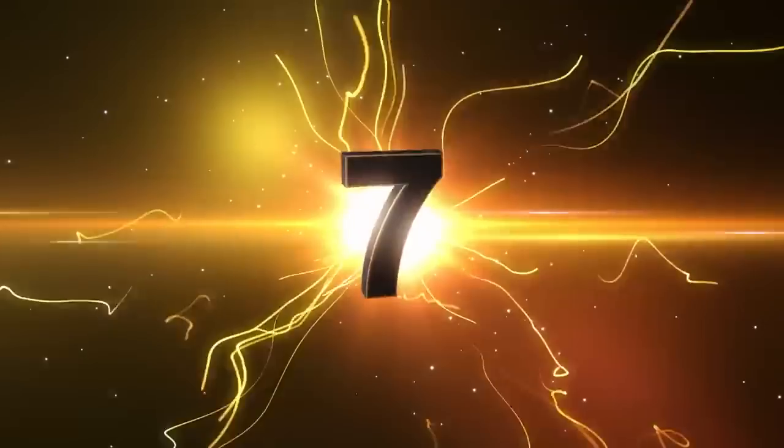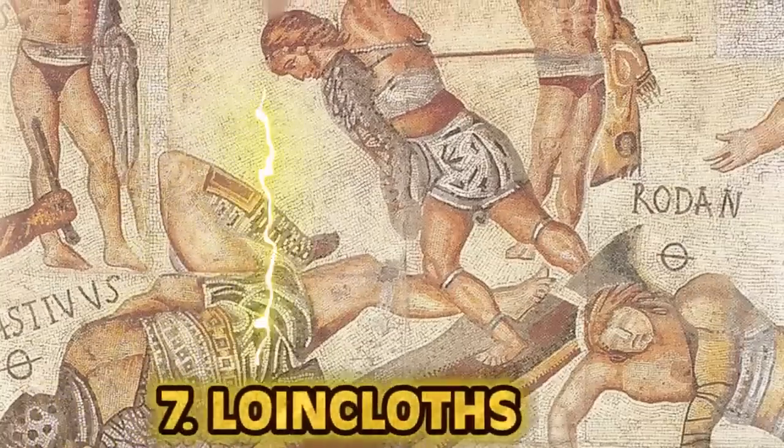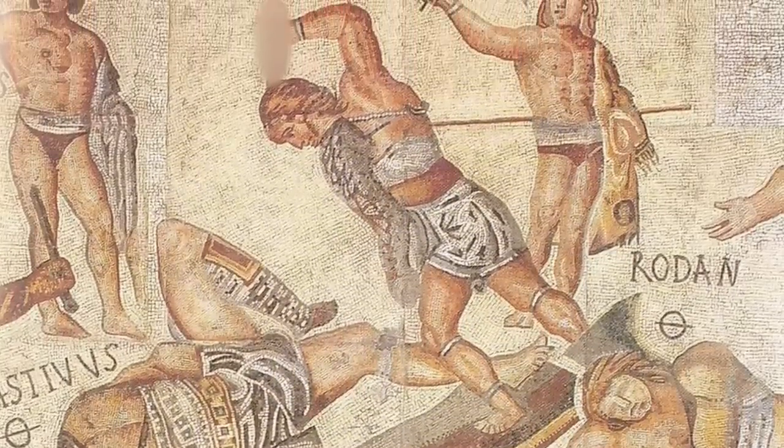Number 7, loincloths. Okay, I have to adjust the jeans for this one. Going back to ancient Roman and ancient Egyptian times, the loincloth was used by all. Neat. Either that or you would just be naked. So, you know, if you're a nudist, great.